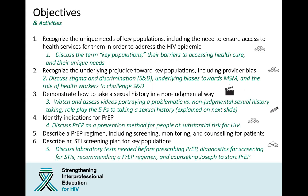Identify indications for PrEP, that is pre-exposure prophylaxis, and discuss PrEP as a prevention method for people who are at substantial risk for HIV, where men who have sex with men fall. Describe a PrEP regimen, and last but not least, describe an STI screening plan for this key population, which includes lab tests and other diagnostics for STI and so on, and of course, in addition to counseling.